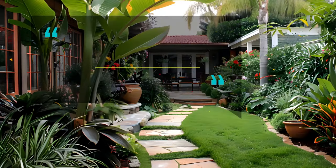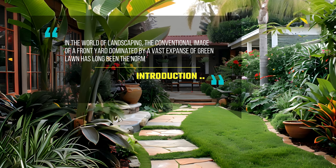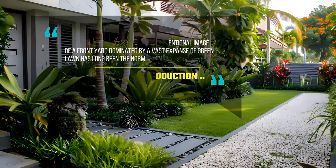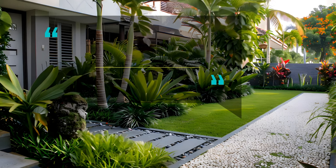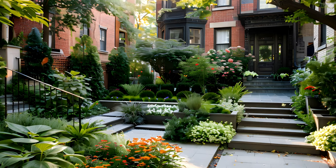In the world of landscaping, the conventional image of a front yard dominated by a vast expanse of green lawn has long been the norm. Yet, for those with an eye for innovation and sustainability, the prospect of converting a terrace into a verdant garden without relying on grass offers a compelling alternative.